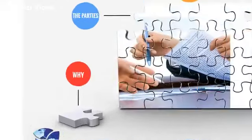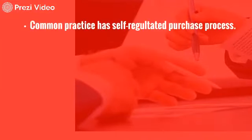Now, why do we have this contract? Number one, the process has been self-regulated based on common practice and previous experiences, and the contract details the obligations of both parties during the process and what has to be complied with and when.